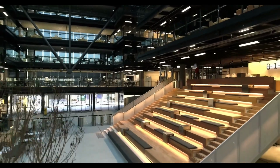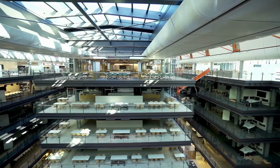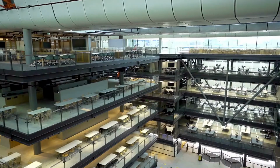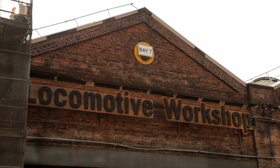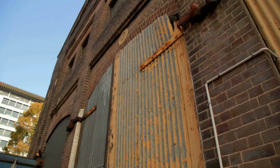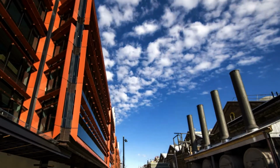The uniqueness of this building is its size. Each floor is about the size of 2 football fields. We've designed it to be one of the most sustainable buildings in Australia. The Foundry has been inspired by the locomotive workshop next door, with its long, narrow bays and expansive skylights.